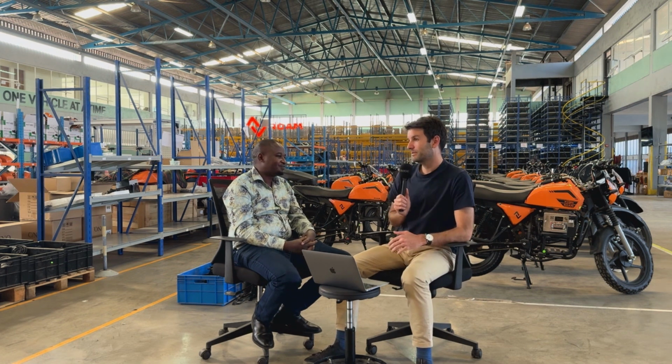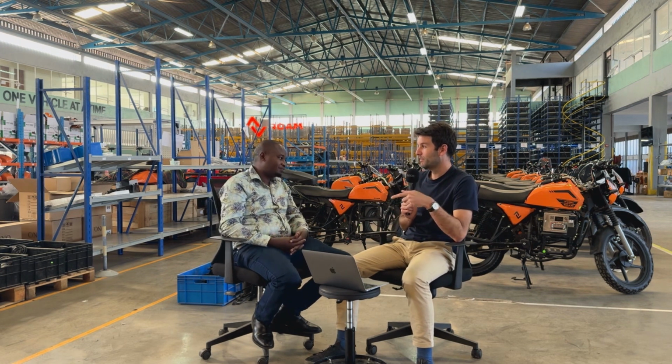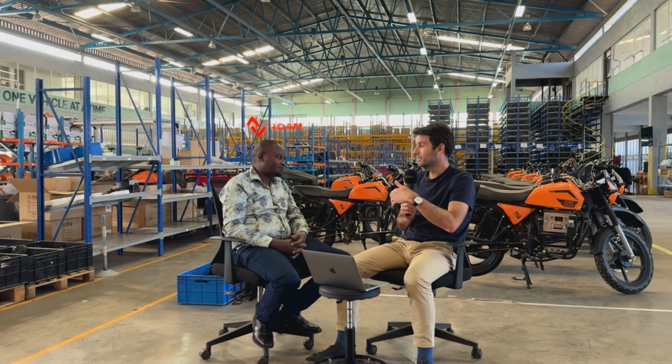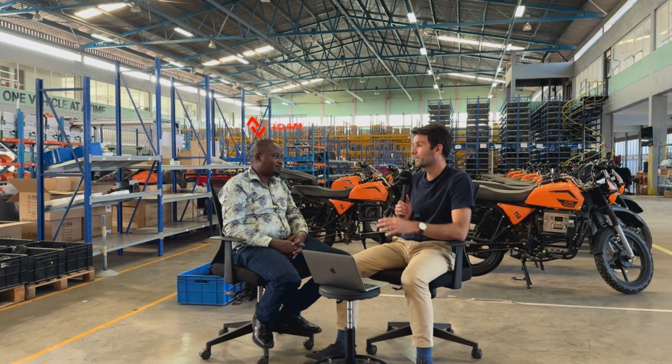So some coordination required across the supply chain. And so you've been with Roam for 3 years. Over that time, have you seen the supply chain grow? Because it seems like Kenya is now full of electric vehicle companies, two-wheelers, buses, three-wheelers, bikes, motorcycles.